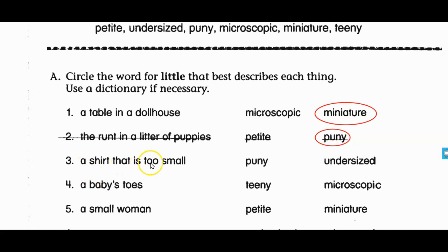Okay. A shirt that is too small. Undersized. The key word for here is size. Okay, so undersized. A baby's shoes. Sorry, a baby's toes. Teeny. Okay, I'm not gonna need a magnifying glass to see somebody's little toes. All right. Okay, small woman. Petite.